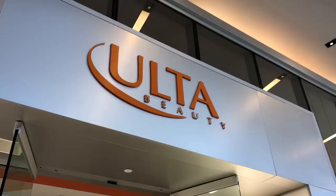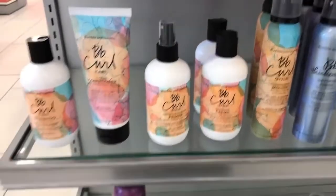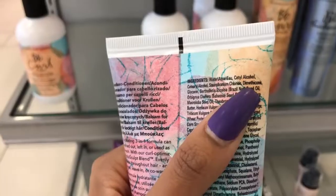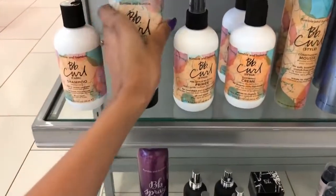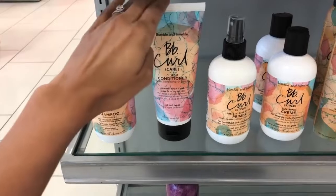All right, so I think I've seen enough here at Target. Let's try some high-end products at Ulta. First victim? Definitely Bumble and Bumble. Check out this conditioner. Dimethicone. So, their shampoo, sulfate-free. Conditioner, not so much.